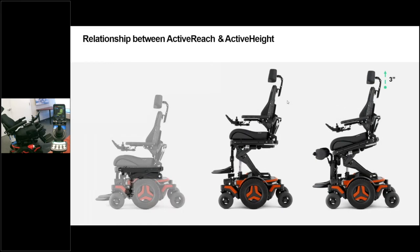So here we can see with the seating system in the active reach position, that last position there on the right, the posterior aspect of the seating system actually raises. So this means that at 20 degrees of active reach, the posterior aspect of the seat is actually about 3 inches higher than its position in maximum seat elevation. So this results in improved vertical as well as horizontal reach above and beyond what we can provide with seat elevation alone. So as we go on to talk about programming in a minute, it's important to think about this, right? And that relationship and all the potential positioning capabilities it affords because of this very specific and unique integration.